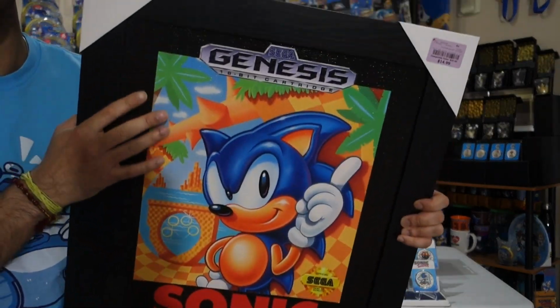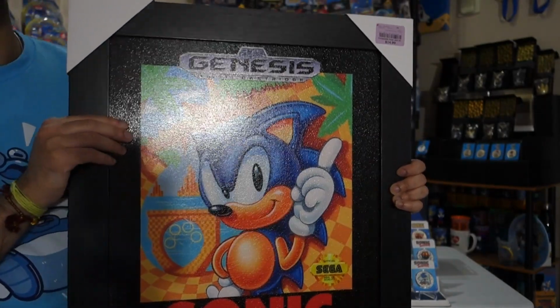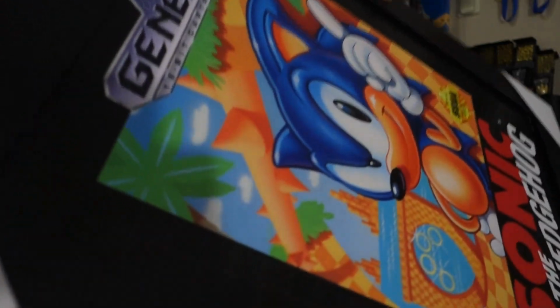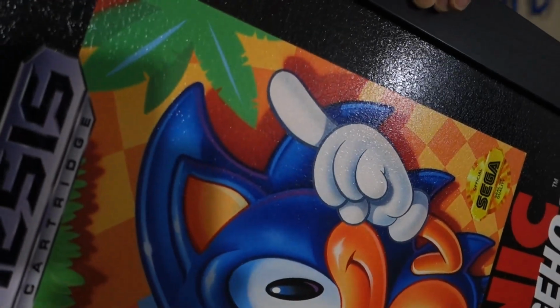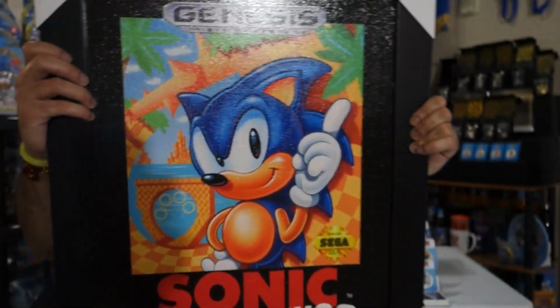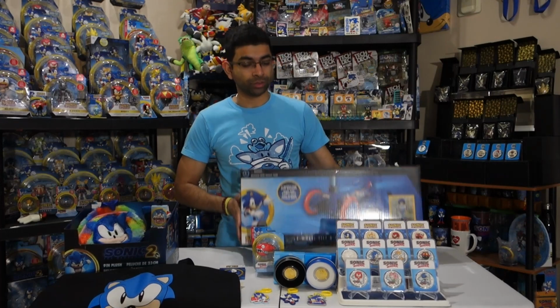So here it is. All of these arts are textured, which I always find interesting. You can't really tell on camera, but if you feel it and you look at it up close, it's textured. Maybe if I reflect it off the light, you can kind of see it on the black part right here. Love the look. Super bold colors. Really nice art.